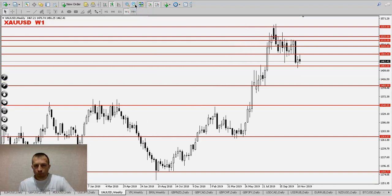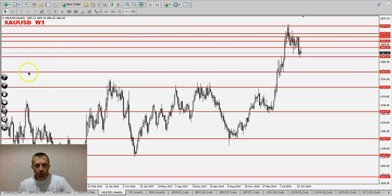So what I would like to emphasize here, guys, on the weekly, you can see the structure. It was a bull flag before, and then we catapulted higher, and now it's quite similar, doesn't it? You can see it, yeah. So that's why I don't like to sell it now, because we can expect that potentially bulls will push price to the upside with the first target 1550.